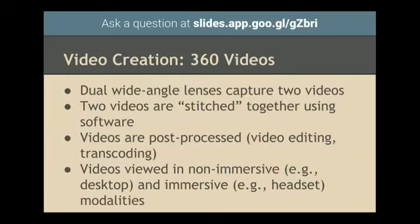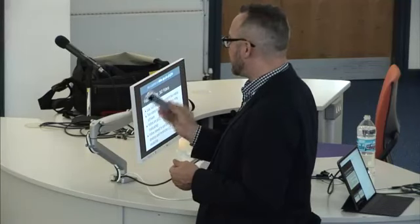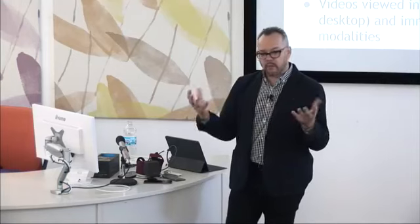So let's talk a little bit about how videos are created. When you're creating 360-degree video, you have a camera like this that has a lens on both sides. This one, I believe, only has a single sensor. Some of them will have a sensor for each one of the lenses, and it'll save the videos typically to an SD card that's on the camera. The two videos are kind of 180-degree views each, and those are then stitched together into a single 360-degree view.